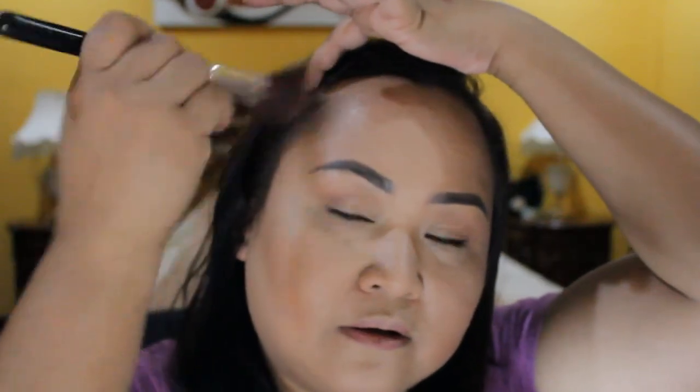Okay. Parang may lumampas. Okay, so next I'm using this fluffier angled brush. Ito mas makapal siya kaysa kanina. And again, dab tayo ng konti. Pat. Dito natin ilagay on our hairline. Dito lang sa hairline. Sa akin, hindi lang sa hairline, kasi malaki yung noo ko. So, dito na. Dito ko ilalagay. Okay. Make sure pantay yung paglalagay.